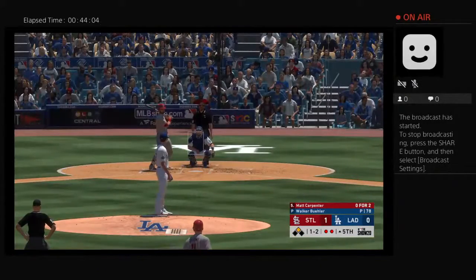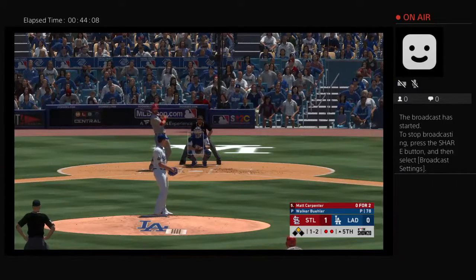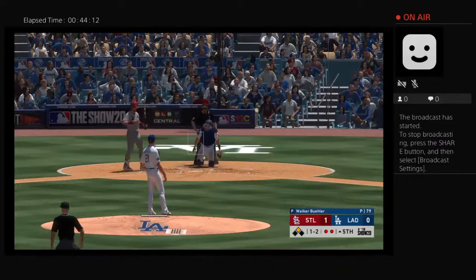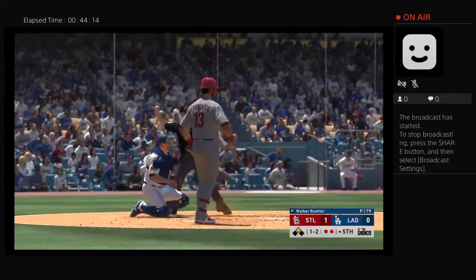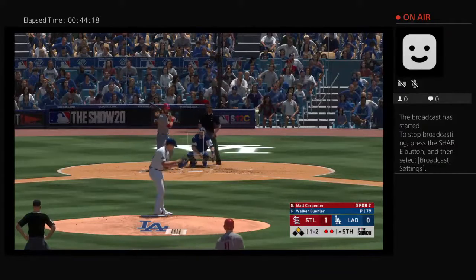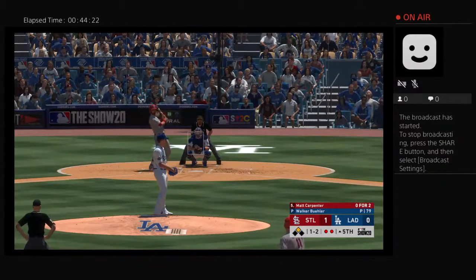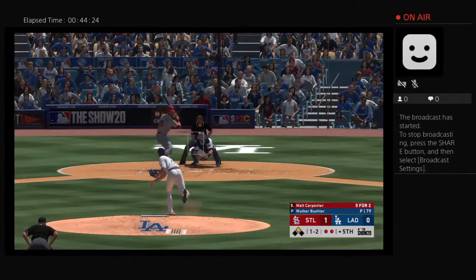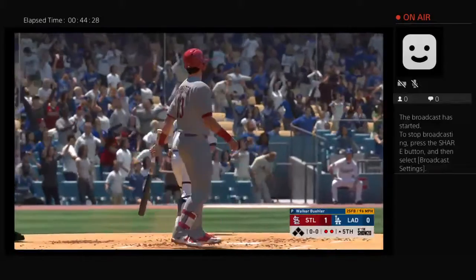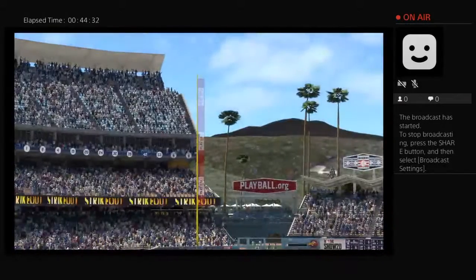Runner in scoring position at second with 2 down. Fouled away. Looking to keep this a 1-run game. The pitch. Swing and a miss, and that ends the inning. Danger averted following the 2-out double.